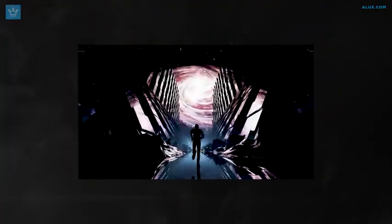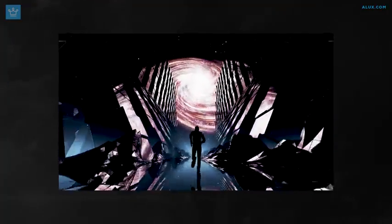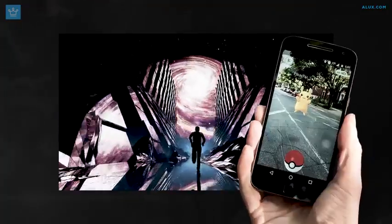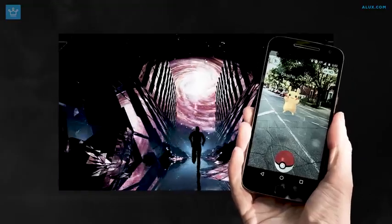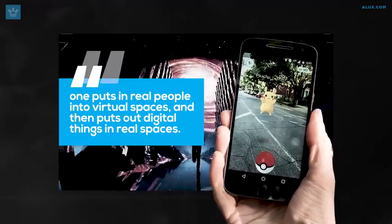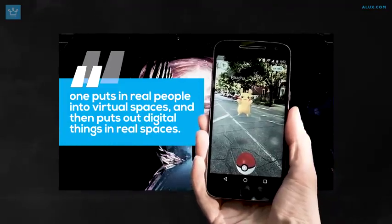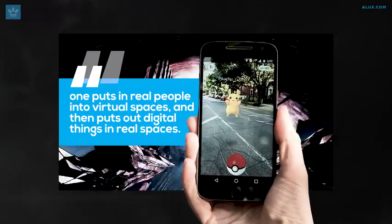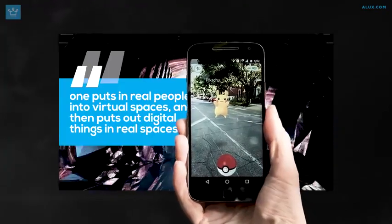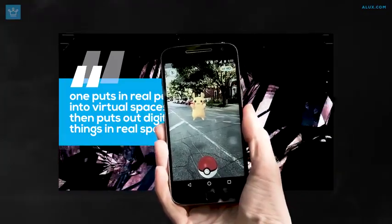So where one takes you into a virtual world with entirely fabricated environments, the other one enhances your physical space with digital information. Or to simplify it, one puts real people into virtual spaces and the other one puts digital things into real spaces. Okay, now let's take a look at how both are being used now and their potential future uses across many different industries, starting with VR.